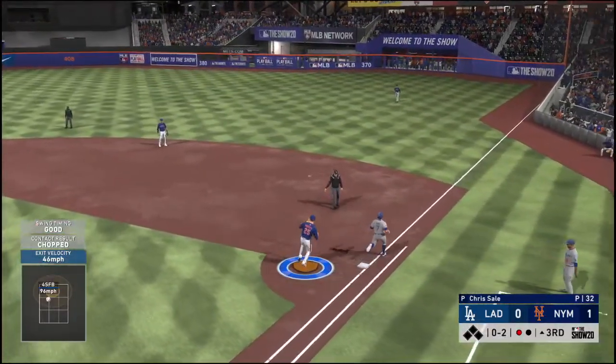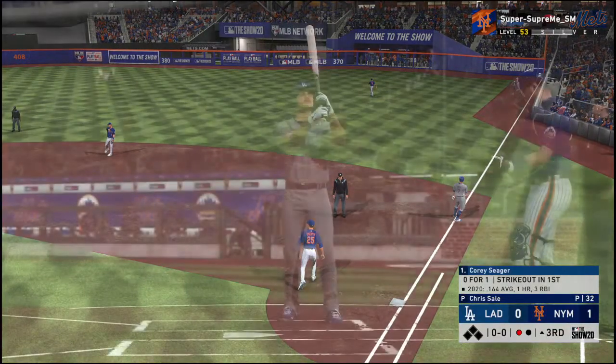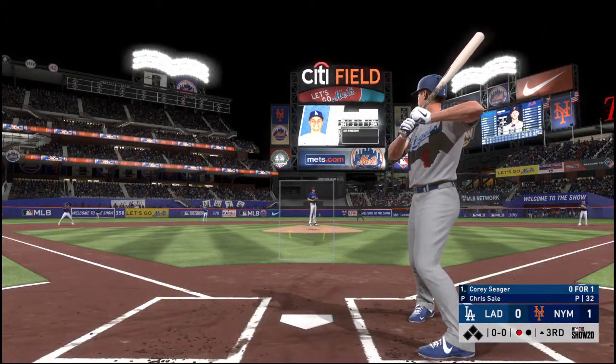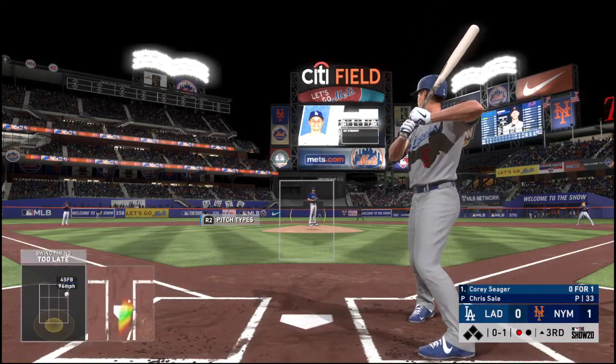High hop, and he barehands it. He is out. So the bases are empty with 1 man gone. And striding to the plate will be Corey Seager. First offering on its way. Oh, and he just blows the fastball by him for strike 1.